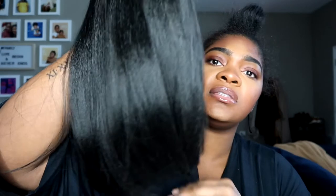So let me go ahead and take this out the box and let's see what it's looking like. Okay, so the hair texture looks a little darker than the 1B, but maybe it's gonna match my hair. I think so. My hair may be a little bit browner, but whatever. Let me cut this off. Okay, so we got that.